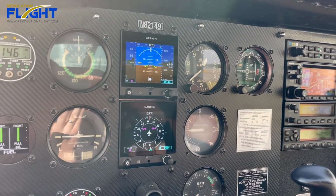Okay, the second reason today is a special day to me is because I finally, after weeks of trying, get to fly this beautiful bird right here, Skyhawk 82149er. She is the newest addition to our fleet, and she's got a beautiful brand new panel.